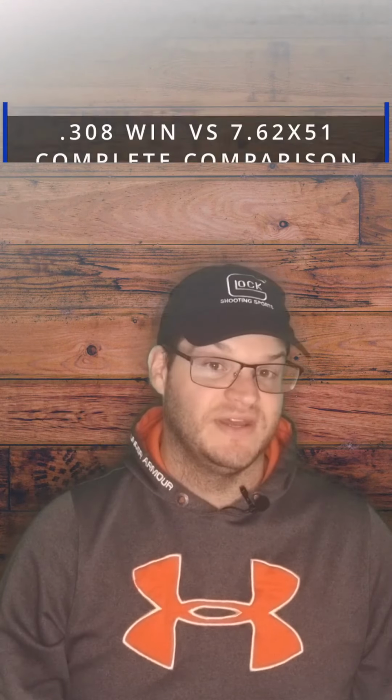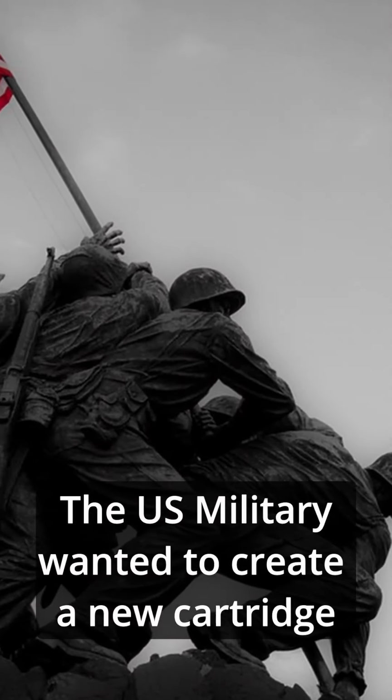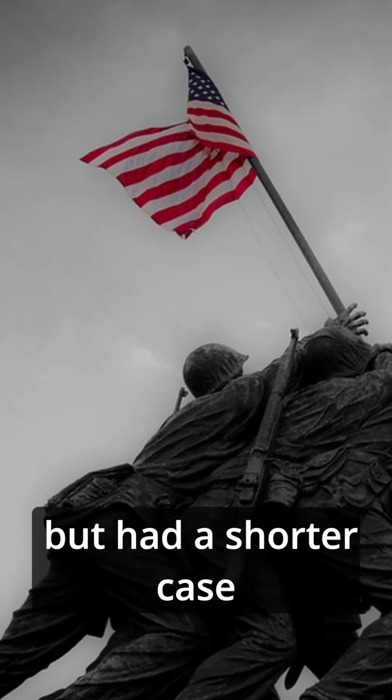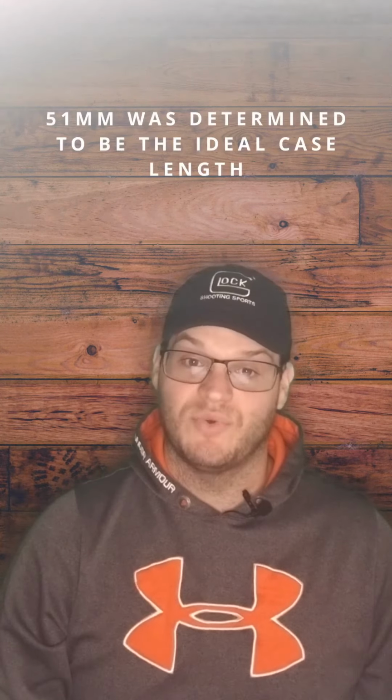308 versus 7.62x51. Let's start off with a bit of history of these two rounds. After the end of the Second World War, the United States military wanted to create a new cartridge that could use the same projectiles as the currently serviced 30-06, but had a shorter overall case. After some experimentation, 51mm was determined to be the ideal case length, but more testing was required to get the military seal of approval on this new round.